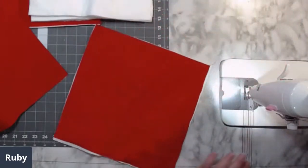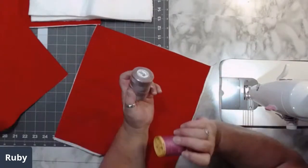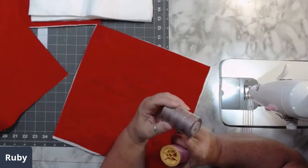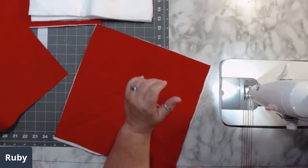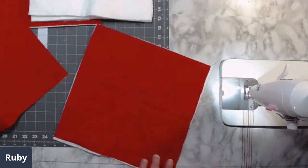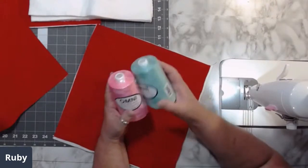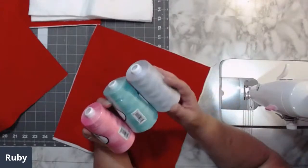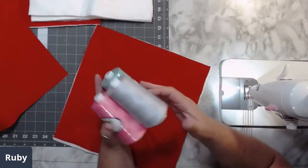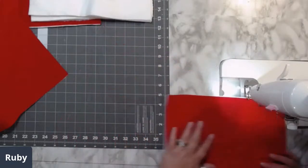See, I've already got all my variegateds. The pink one will go nice with the pink. This one's got blue and it's a whole bunch, but these are pretty old, and I'm just scared that the old thread will keep breaking. So I've got all my threads, these are the Omni threads. I've got the pink for the pink one, the mint green for the green set, and the gray for the gray set. I really love these Omni threads. My Juki doesn't. These China threads, well, you know how that goes.